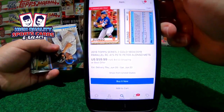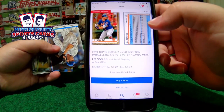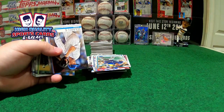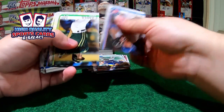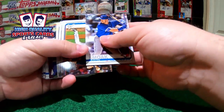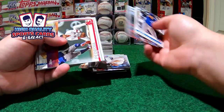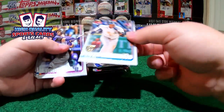JN, look at that. $59 for that Pete Alonso Gold Pedal. Nice, man. It's now over 100. Man, crazy. It rises fast, man. Last night was $50, that card. Today is more than 100. What, the Vladdy Guerrero Jr.? The Vladdy Guerrero Jr. Man. Crazy. Victor Reyes, 150 gold.